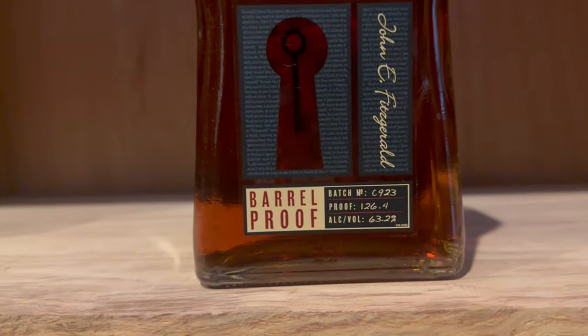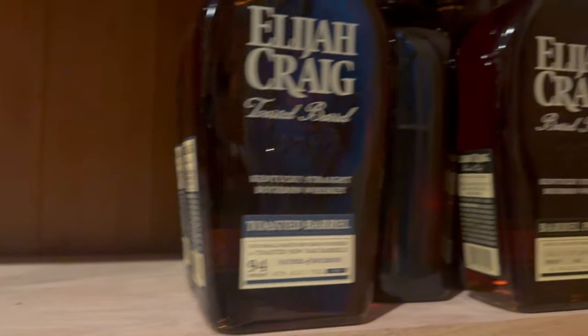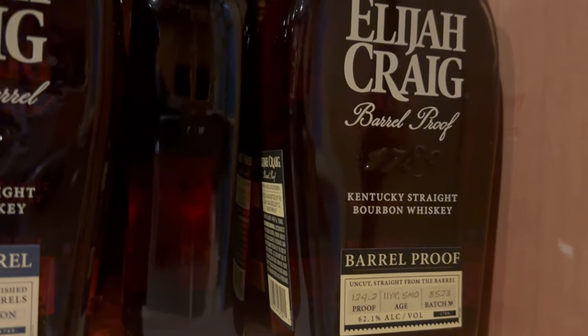Larceny, C923, Elijah Craig Toasted, and Batch B523 of the Barrel Proof.